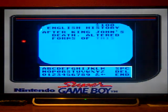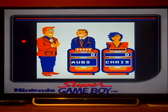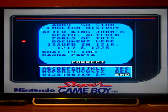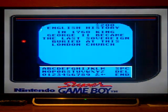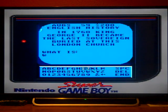English history 100. After King John's death, altered forms of this document were issued in 1216, 1217, and 1225. What is the Magna Carta? I'll take English history for 200. In 1760, King George II became the last sovereign buried at this London church. What is Westminster Abbey?